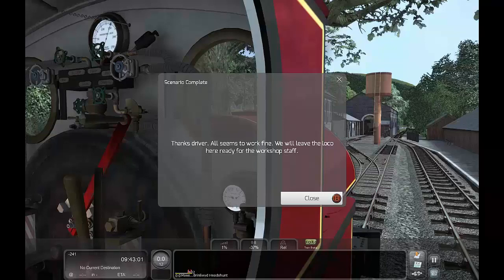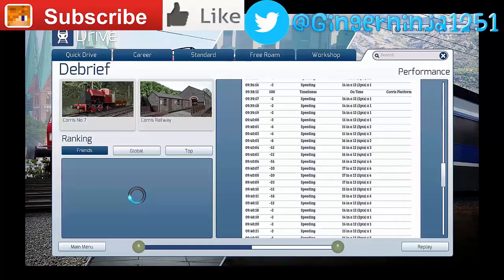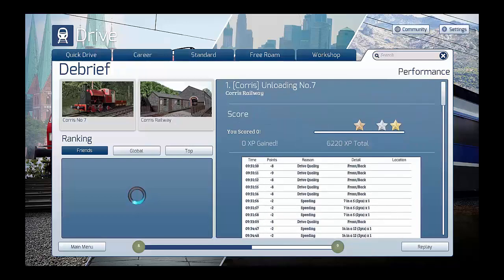Thanks, driver. All seems to work fine. We will leave the loco here for the workshop staff. I ended up with -241 points. Yeah. Sweet! Right, that's the Corus Railway's first scenario that I have now completed. So I gained no XP.